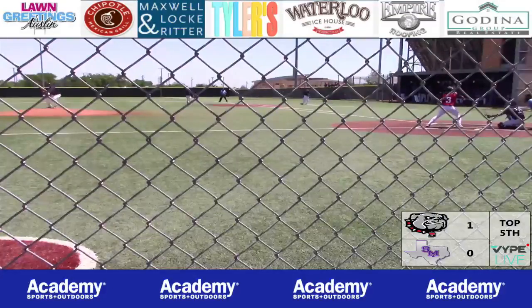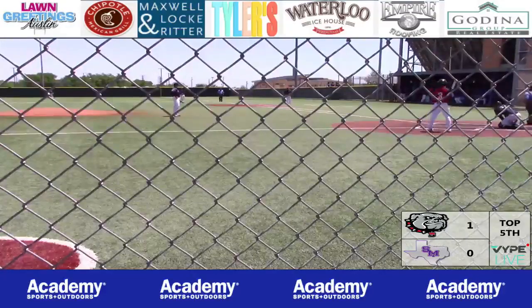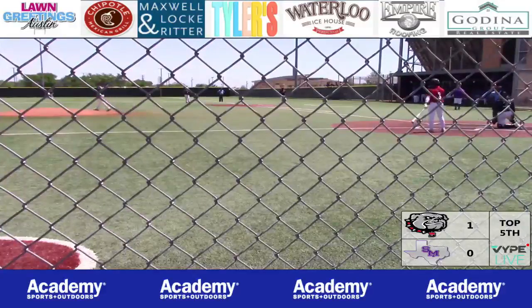Santos gets set. Here's the 1-0 pitch to Bright. Swing and a little bouncer behind goes foul. That'll be strike one for Bright. Count goes even now, 1-1. One ball, one strike. Two outs. Daniel Bright's currently at the plate, no runners on. If Bright's able to make his way on base, Mason Winters will make his way back up to the plate.